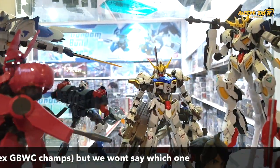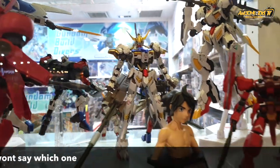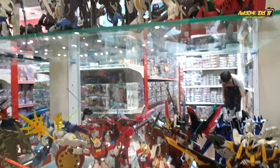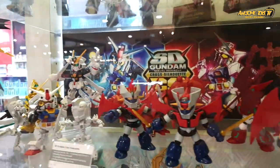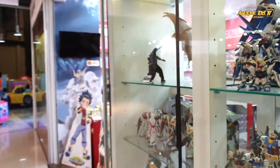And there it is, the Barbatos. This is the high resolution model. Very nice looking kit. Planning to get one when I can afford one. But as you can see here, quite a lot of items here on display. You should definitely come and check it out if you are near this area of Cyberjaya. The name of this store is actually Litt. It's located right in the Cyberjaya Depulse shopping mall.